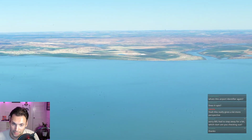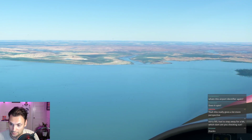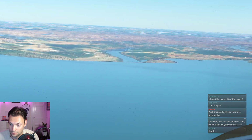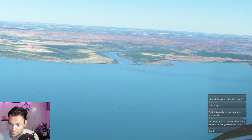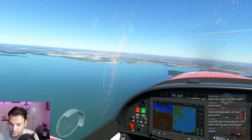Oh man, that's pretty crazy looking. That's all the dam right there. Wow. You can see the spillway. That is really crazy.